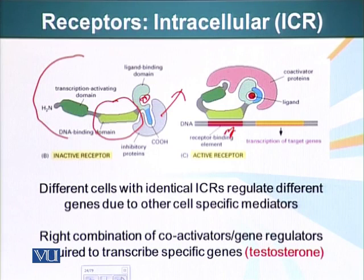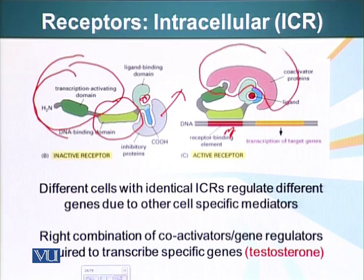The other part of this molecule has a domain that can recruit other transcription factors, which make the transcription complex, here shown in pink. When this happens, the RNA polymerase is recruited and it will result in transcription of the target genes, thereby again altering the function of the cell.